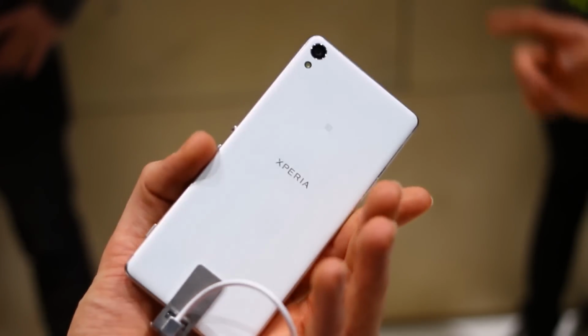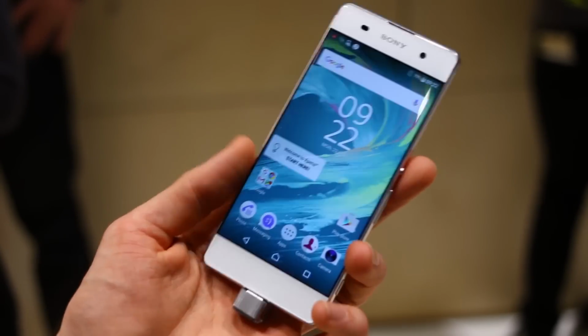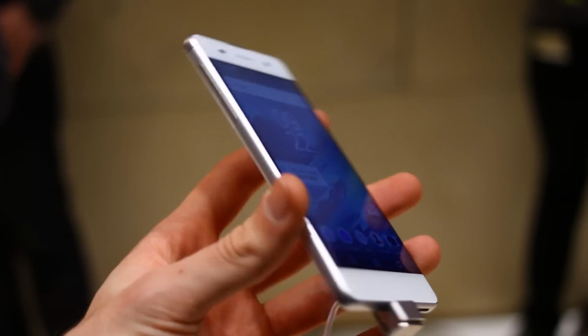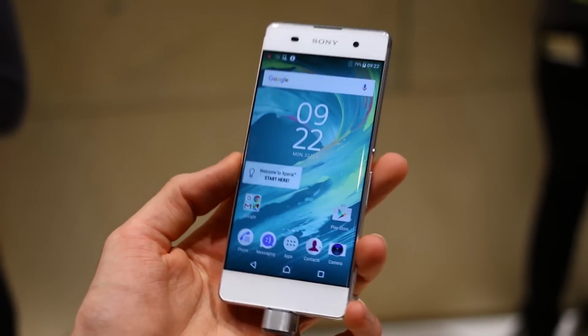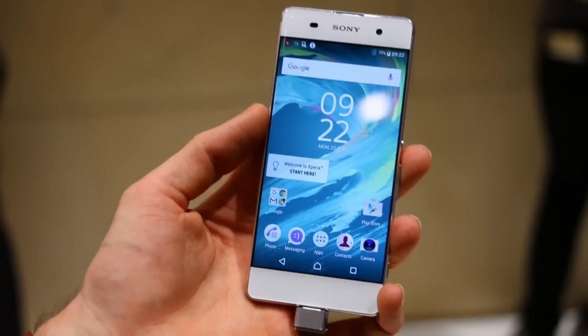But I think the real takeaway is the fact that Sony's gotten rid of the front-firing speakers, and they've gotten rid of the waterproofing. They've stuck a MediaTek processor in here. They're focused on design. They've actually done something very similar to what HTC has done, and in turn, hopefully, they'll be able to push this phone to market at a really reasonable price.